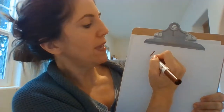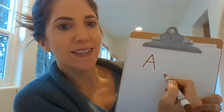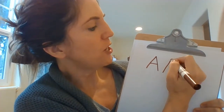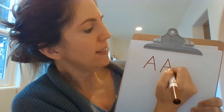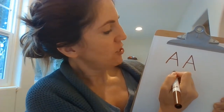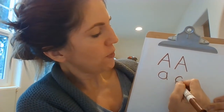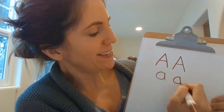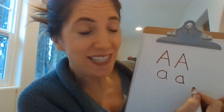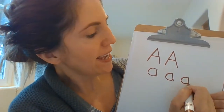Here's how it looks on paper. Okay, for uppercase A, I'm going to start at the top. Big line down, jump up, big line down, little line across. Big line down, jump up, big line down, little line across. And now let's do lowercase a. Remember, it starts with a C. Start with a C, little line up and down. Start with a C, little line up and down. Did you see that magic little C in there? Look, the C becomes an A.